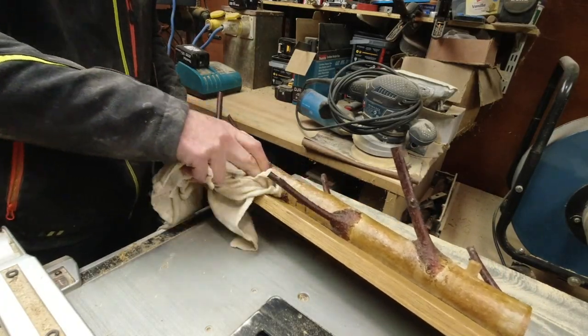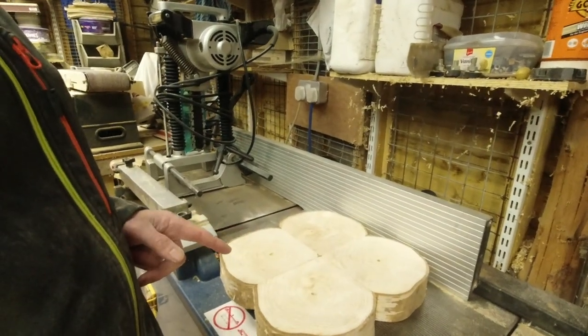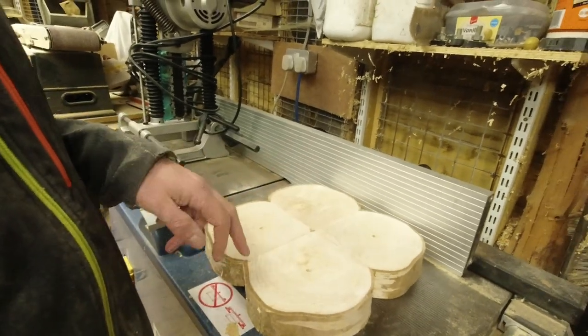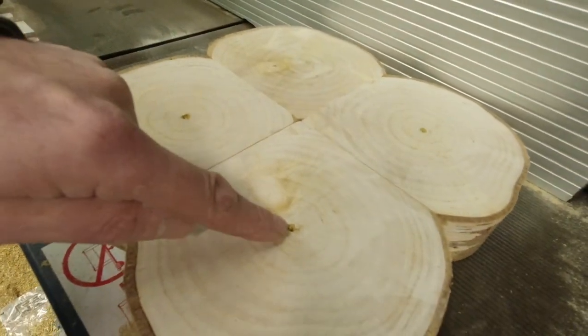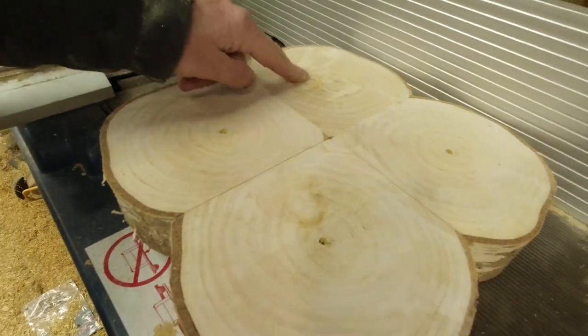So what I've got to do with this one is wax it. Of course, this other project I wanted to bring you along for was this one. So this is 4 segments of silver birch. I've had it in the workshop for a long, long time, and I experimented. If you zoom in for a second, you might be able to see there a drill hole and one there and one there. I don't think there is one in that one.